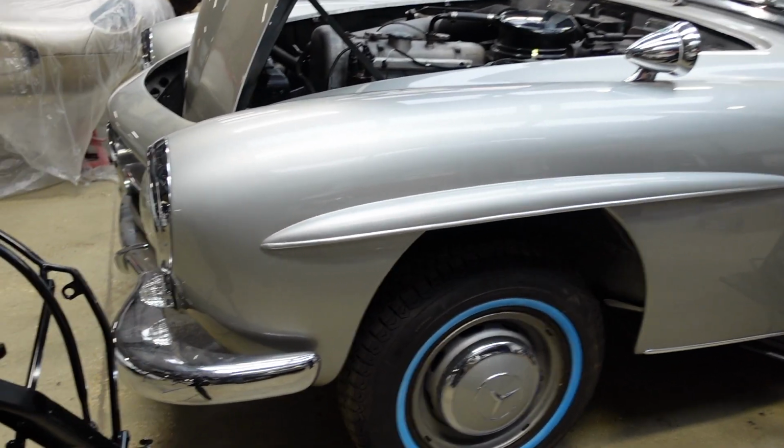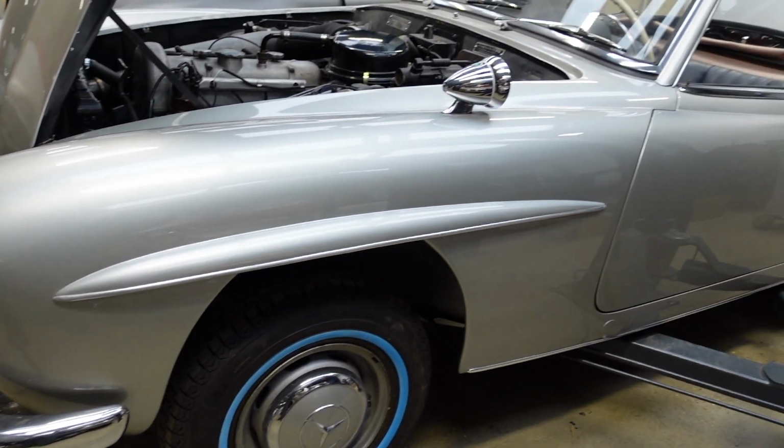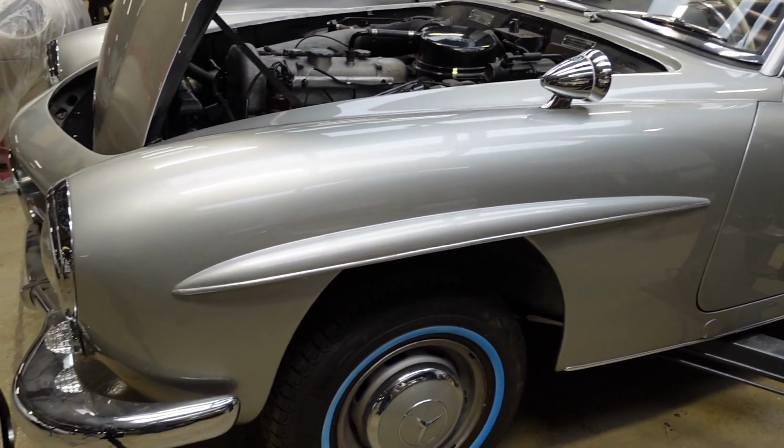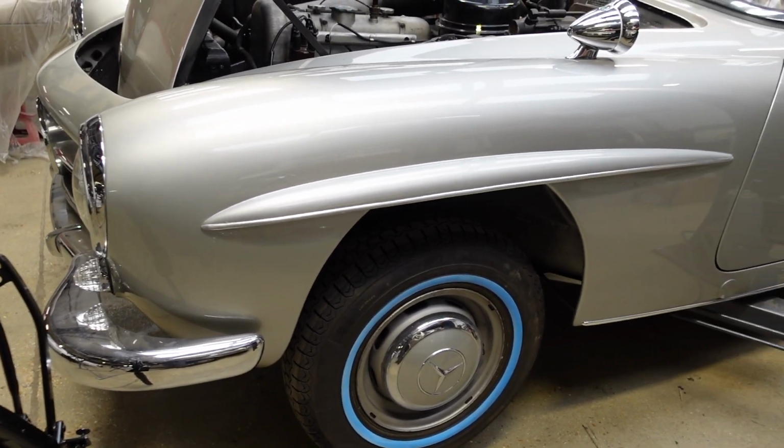190, that's our car. We don't want to do a full restoration on it, but it's been repainted. We wanted to try and keep the patina in it. We've got new carpets going in it, but she's nearly finished.